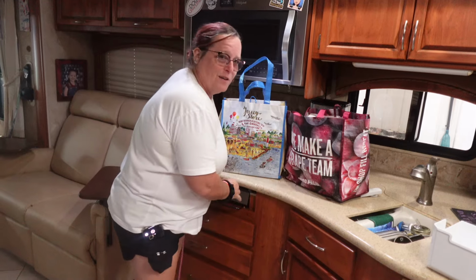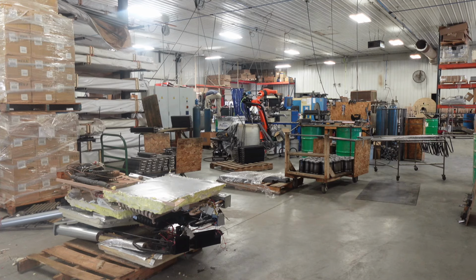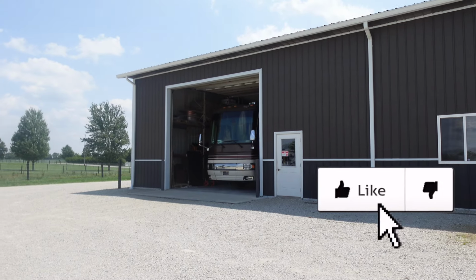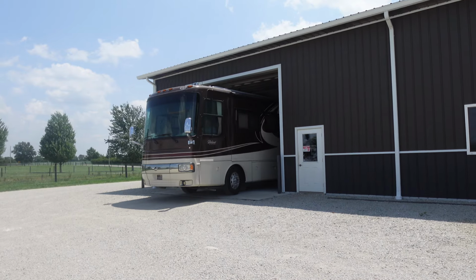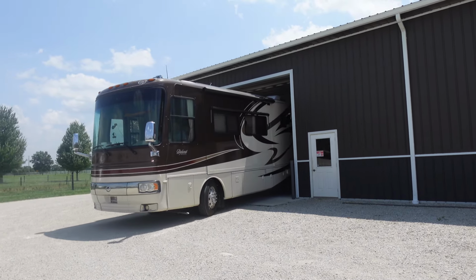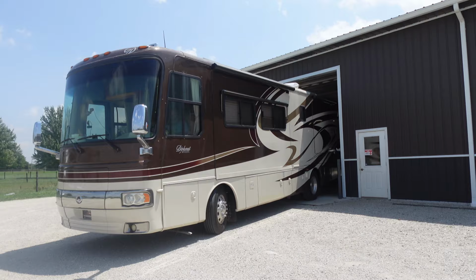Now it's time to load it all back in. And she's ready to go. We're excited about our new refrigerator.